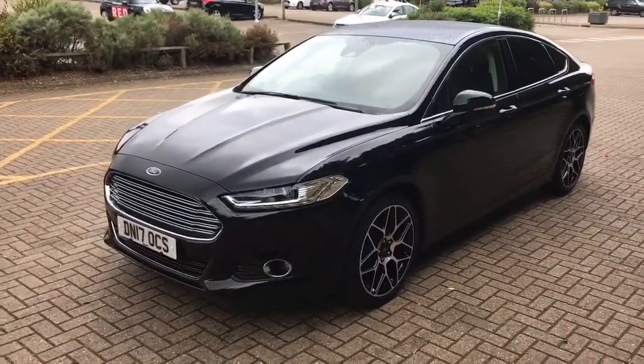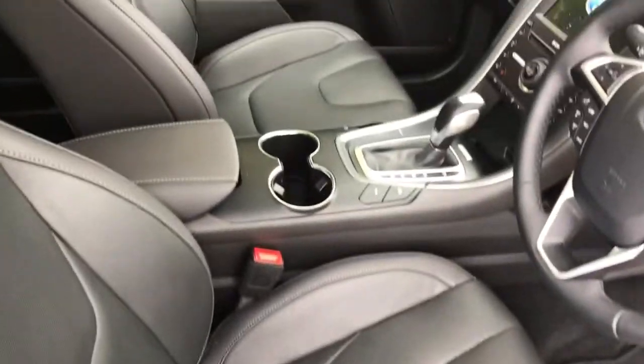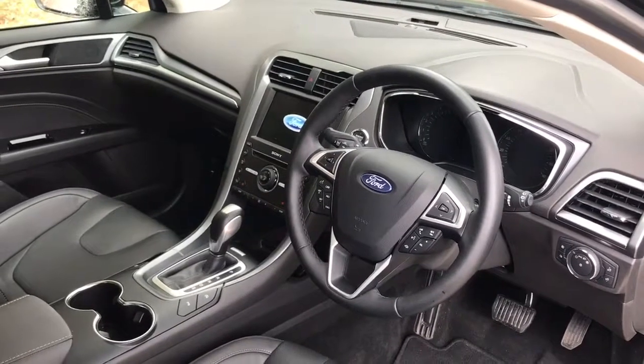But now that we've done a full circle of it, you can see that it's in lovely condition the whole way round. Just briefly before we climb in, I think it's well worth seeing the interior from this exterior point of view. You get full leather seats, as you can see. There's plenty to run through on the dashboard, so let's hop in and we'll do that now.